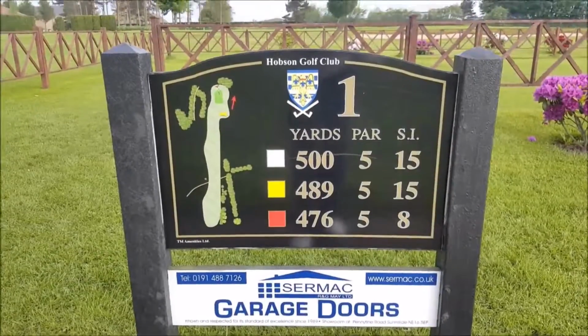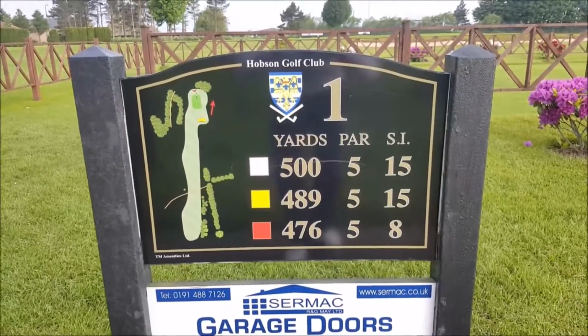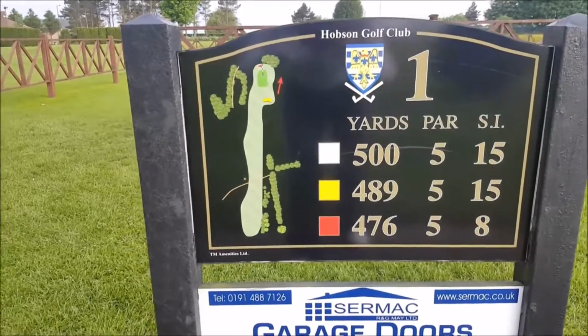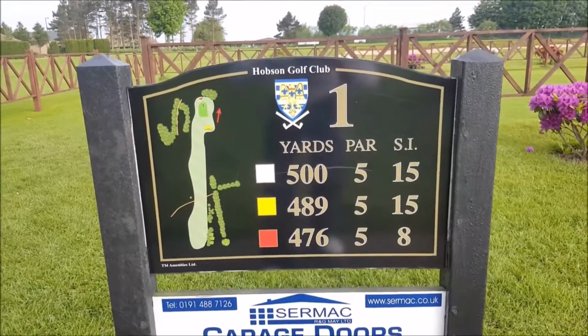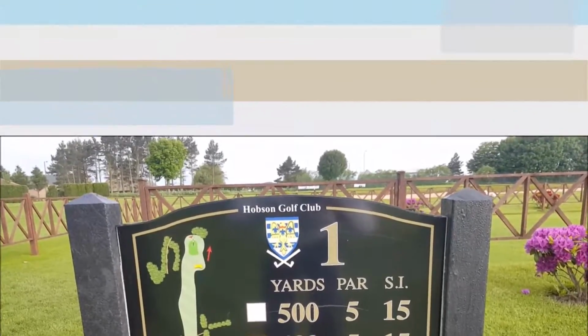Here's the first hole. It is 489 yards, a par 5, stroke index 15. There's the little guide for you. Seems like quite a nice opening hole, a good thing to get your arms loose to start your round off. So let's see how we get on.